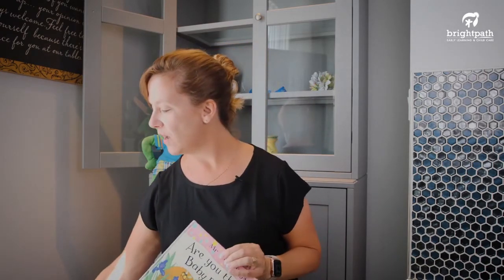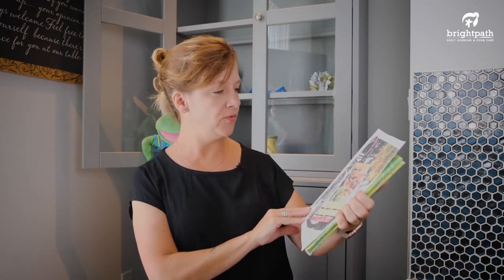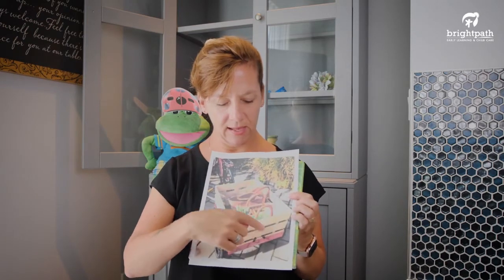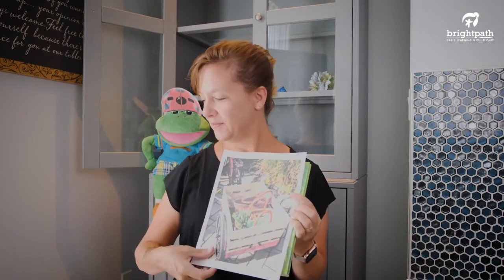Let's look at this last picture that we've got of a wagon. Now this wagon's a little bit different, I think, isn't it? This wagon is pulled by something else. In this case, it's being pulled by a bike. But it's a wagon because it has a space to hold things inside. So wagons are used to store things and carry things a little bit easier. But it just has one big wheel on this side and probably one big wheel on the other side. And then it's pulled by something else with wheels usually.